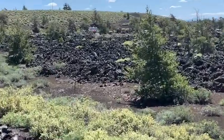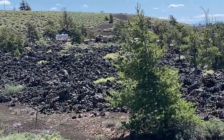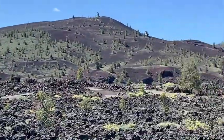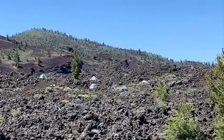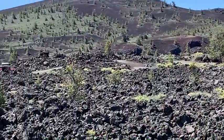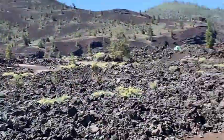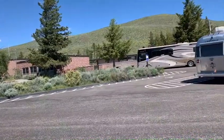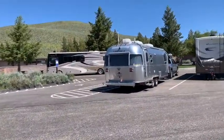Let me see if I can zoom in here a little bit. Got RV park over there. They got tent camping over there. So it's pretty neat. I mean, you definitely get in touch with nature here. But anyway, it's a really neat area. Gonna go see what there is to see over here and get you guys informed.